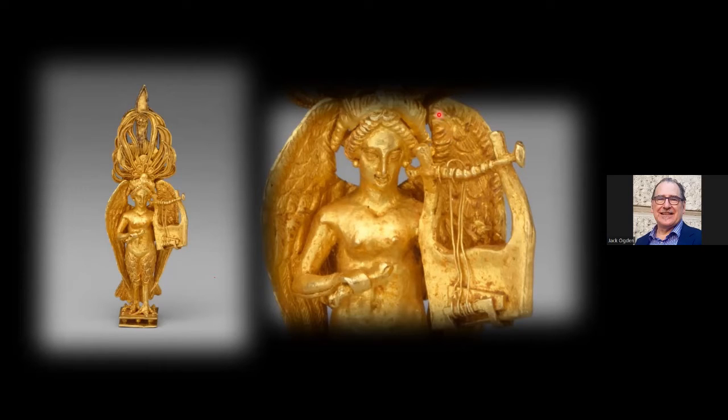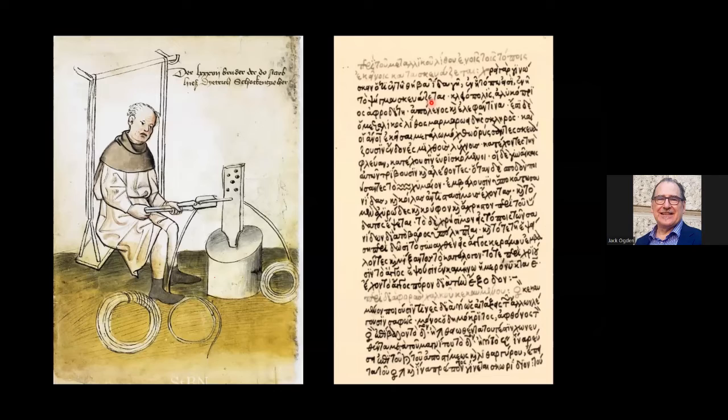This kind of wire, the strip twist wire, fell out of use in medieval times. It was replaced by a technique called wire drawing. And here we have one of the earliest representations. Here you have an iron plate with holes in it, different size holes, and you pull the gold or silver or copper through one of the holes, then through a slightly smaller hole, through a smaller hole, until you get it to the size you want. This is called wire drawing.